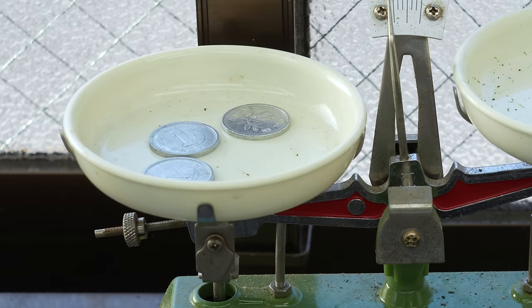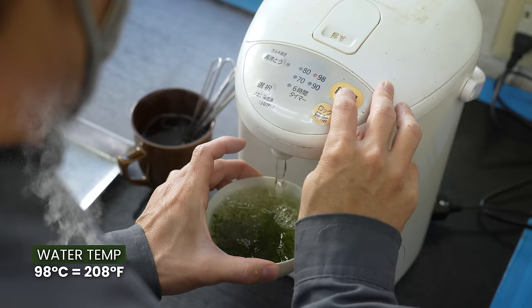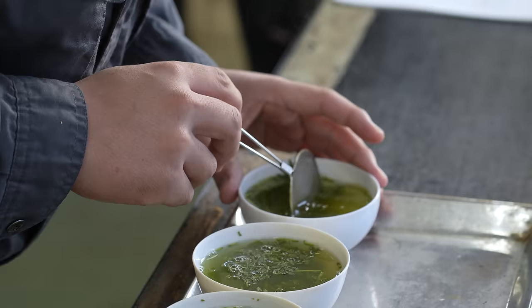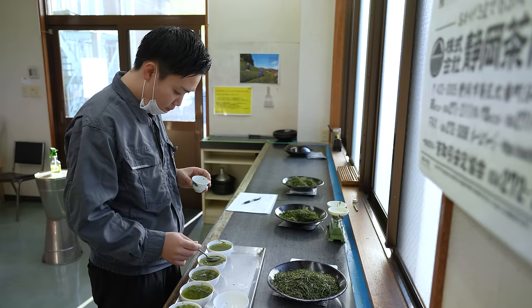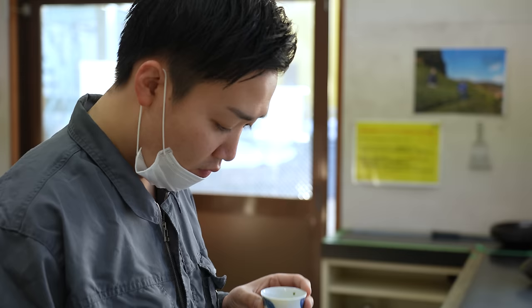Then a teaspoon of tea is tasted. They use near boiling hot water, 98 degrees centigrade. First, the tea leaf aroma is measured. The other teas help the examiner by giving him a reference point to judge. Then a teaspoon of tea is tasted. What exactly is he judging? Let's ask.